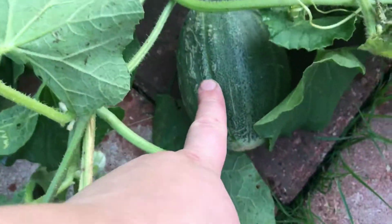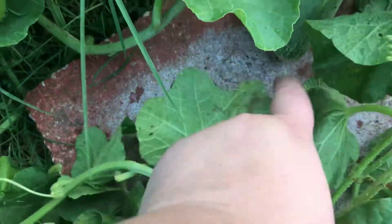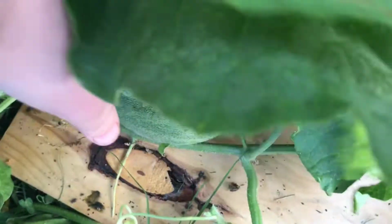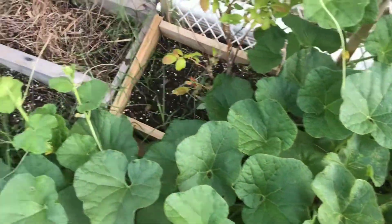So, pro tip: when your cantaloupes come, put them on top of some brick, because that helps them to not go rotten. Here's another one, and it's not on a brick, so I'm actually gonna, wow, these are really growing. Look at that. It looks like a watermelon. Totally looks like a watermelon. But these are actually cantaloupes, unless I'm gonna be surprised and find out instead of cantaloupe I have watermelon. No, it's definitely a cantaloupe.